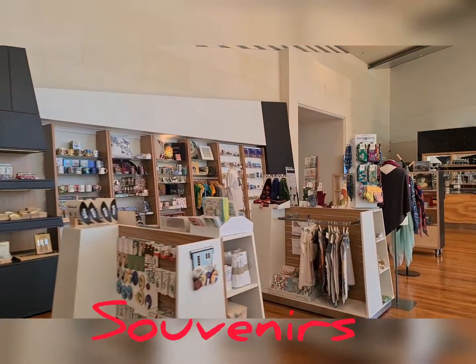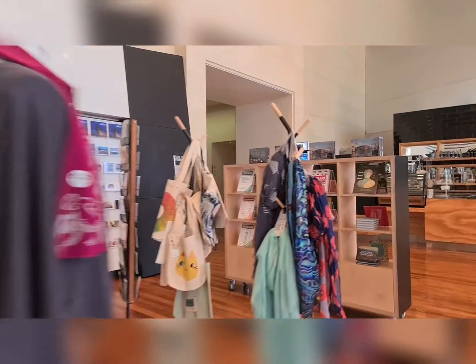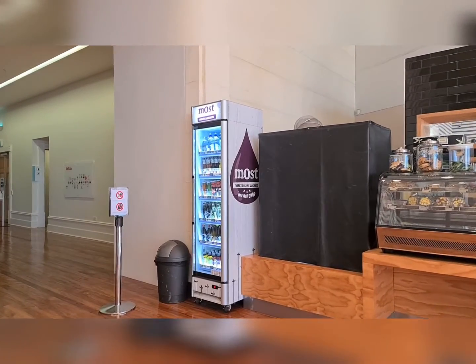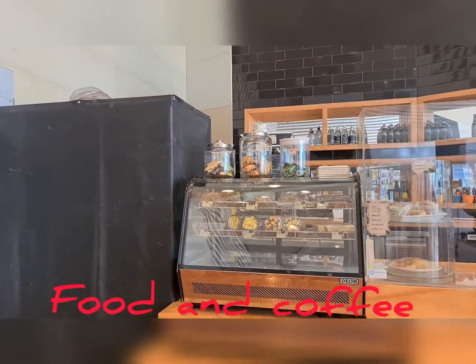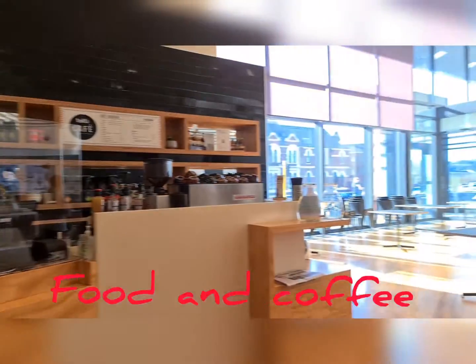Beautiful day today. It's very sunny outside. And we'll go now to the main area of the museum. If you need also a little break, you can take a coffee here, and buy some other food. And then they have some other chair here inside.